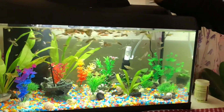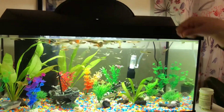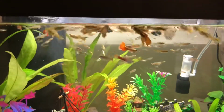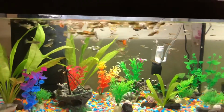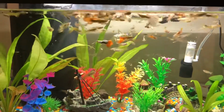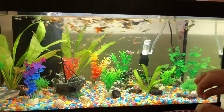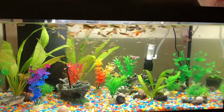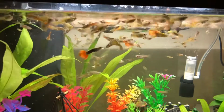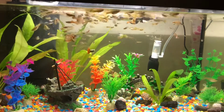If you can see there. Look there. It's dropping, and it's starting to sink. Are they eating? I think they are. There's loads of them already, isn't it?